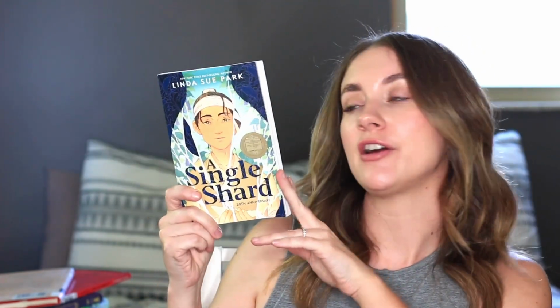A Single Shard. This is about Tree Ear, and he breaks a ceramic masterpiece. He works to repay a debt to the gruff potter Min. Tree Ear dreams of someday making beautiful pots himself and is crushed to learn that while homeless orphans can perform backbreaking labor, they cannot become potters. Still, Tree Ear toils to help Min achieve his dream of receiving a royal commission. And when he undertakes a long and dangerous journey, Tree Ear discovers his own dreams just may be as enduring as a single shard of perfect pottery.